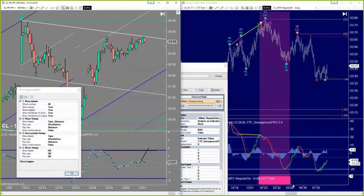So there are multiple different trigger types. The setups are going to be found in real time. The moment we break above this swing high here, you see my cursor? The moment price breaks above that swing high and the oscillator is so far below this previous swing high, that trend line will start painting. And then that setup drawing object will draw. And you can make those as large or as small as you want.